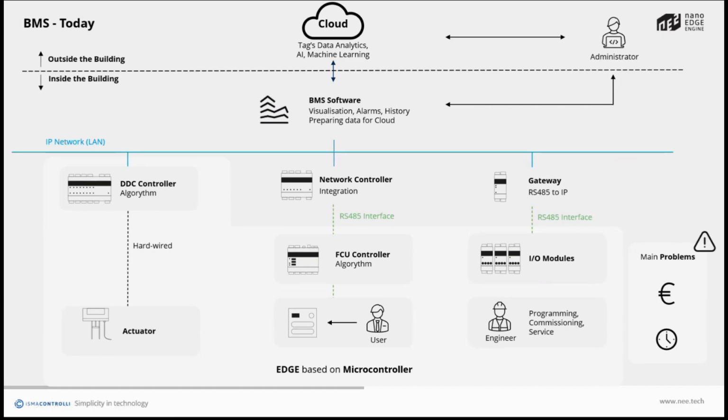This is an example of today's architecture of a standard BMS system. As you can see, in this architecture we still have a lot of RS-485 devices, like fan coil units, panels, and actuators, some of which are network actuators and some hardwired actuators. We do have an IP layer where there are devices like network controllers or integration controllers, gateways, and DDC controllers. All those devices exchange data between each other, either using open protocols like Modbus, BACnet, and LON as well, or some other closed protocols. On top of that, in many cases, we have BMS software, which is installed somewhere on the BMS PC.